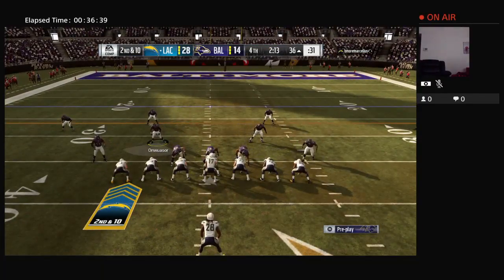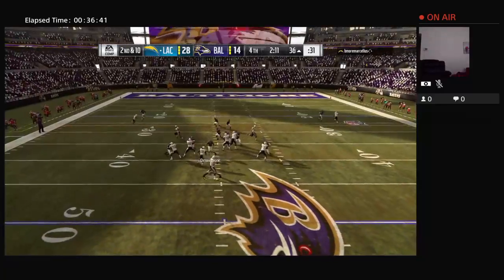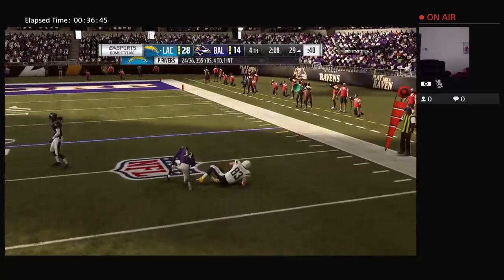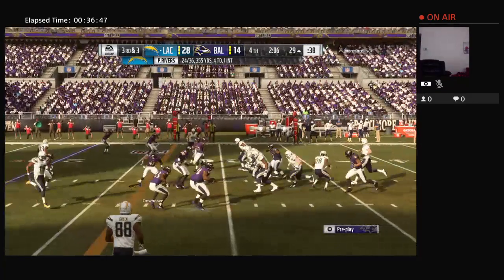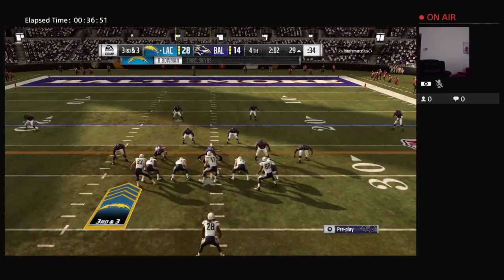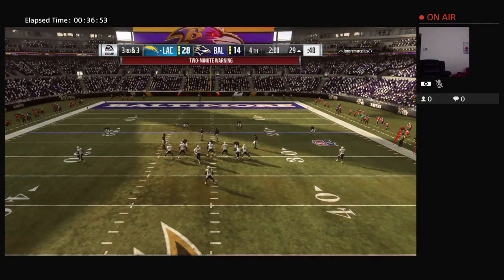Here's 2nd and 10. A 2nd down throw for Rivers. And this time he's got the hook up. It's complete. And he'll work it inside the 30 to the 29-yard line. The reception good for 7. It's 3rd down.